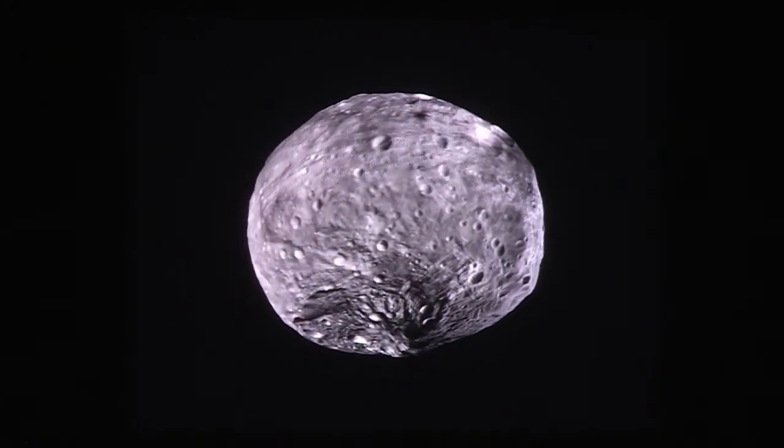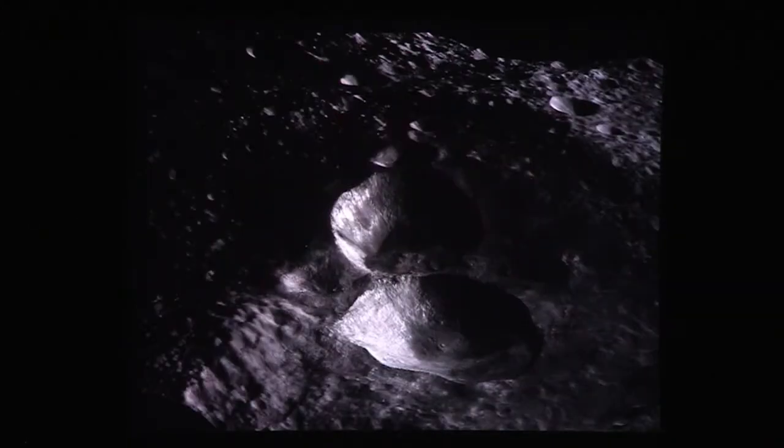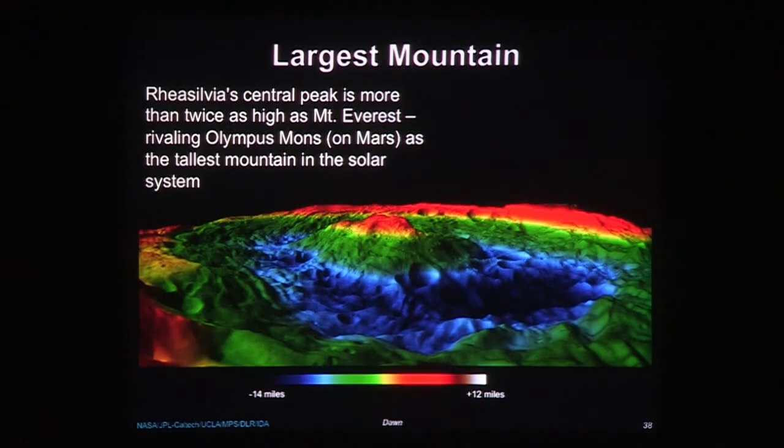I'm going to go to the next slide here. And yeah, this is starting to look, does that look dark to you guys? That looks okay? Okay. Here's a formation that is really cool to see. Up here are some of those canyons, these really deep canyons from that point where the protoplanet buckled, and this is what they call the trio, or the snowman craters, over here. So that's one of the cool images from there.